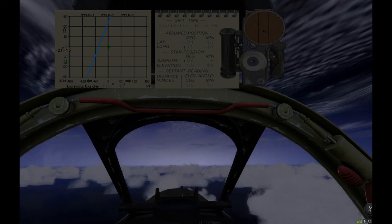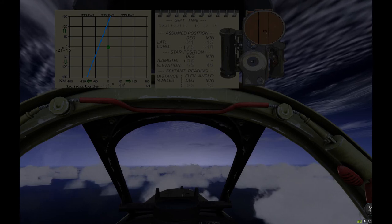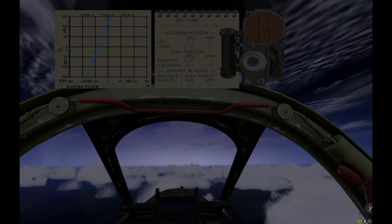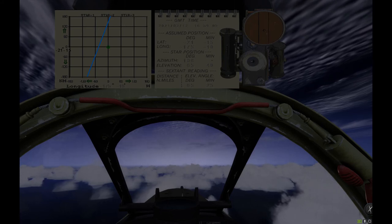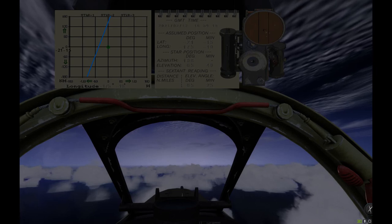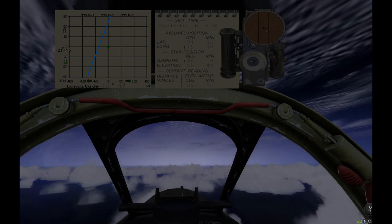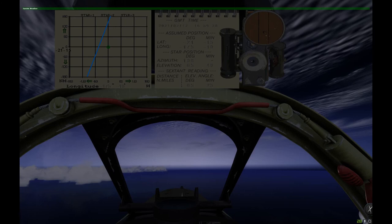Don't think we're quite there yet. 15 miles from. So we're reading about 65.4. Okay, my graph says that we are just about hitting it. Okay, so 15 miles.